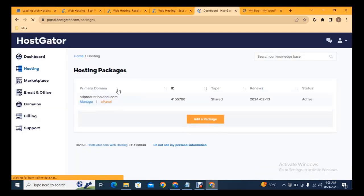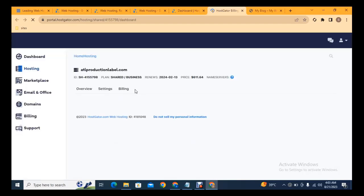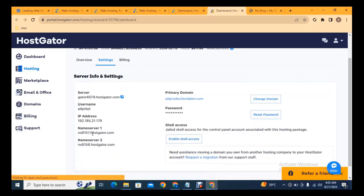This is the hosting package that I have purchased. Click here on manage, and after that click settings. Scroll down and you can see the name servers that we need to connect to our domain so that our domain and hosting will be connected.